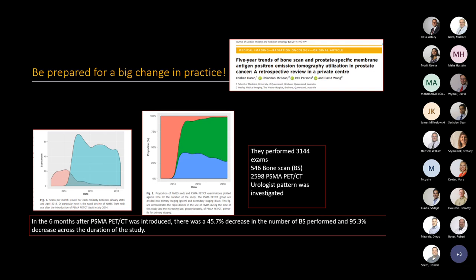So this is one of the studies, very interesting. They showed 5-year trends of bone scan and PSMA retrospectively in a private center. So this is the performance of the exam. They performed almost 3,000 studies and almost 2,500 were PSMA and little bone scan. So this is just for urologist pattern. They didn't look at oncologist, radiation oncologist, medical oncologist pattern. But you see here, this is the PSMA, how there's a big slope here compared to bone scan. There was less interest in bone scan. In the 6 months after PSMA PET, there was almost 50% decrease in the number of bone scans performed in that institution.